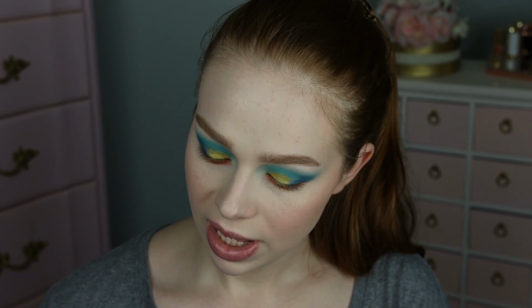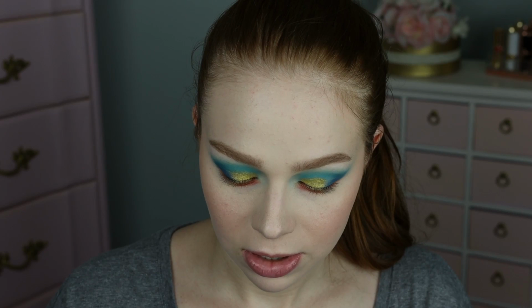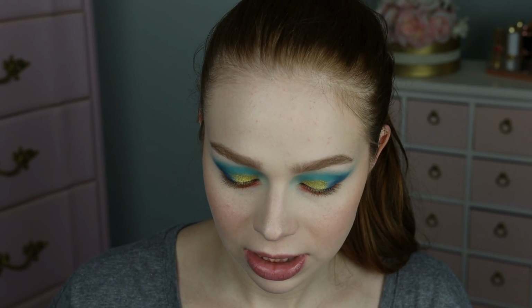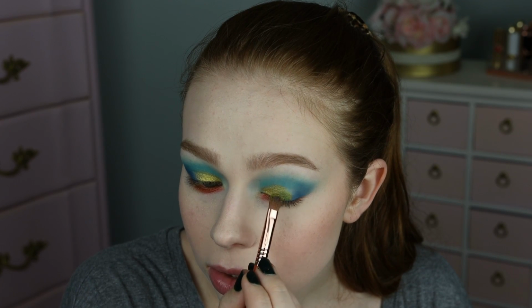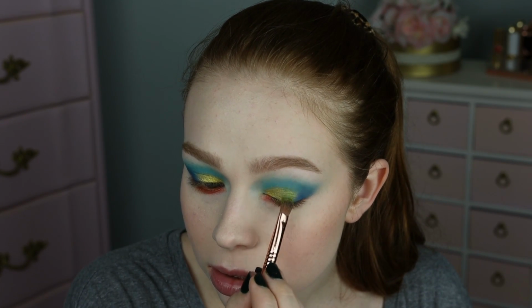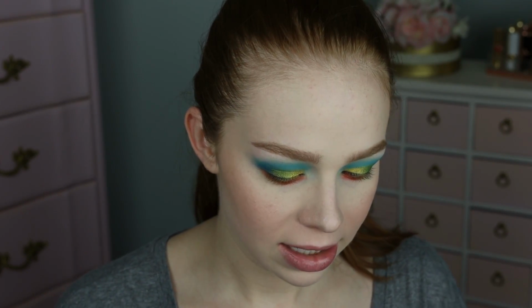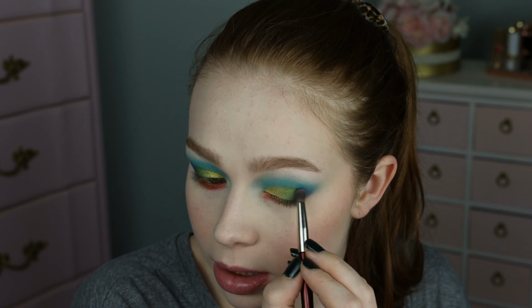I think I might actually take just a little bit of Icano, this green right here. Not even going to bother using a different brush or anything. I'm just going to pick up a little bit, and I'm going to use that in between the gold and the blue. I think I'm going to go back into that deep blue, Por la Noche, just taking a little bit more and blending it into the green.